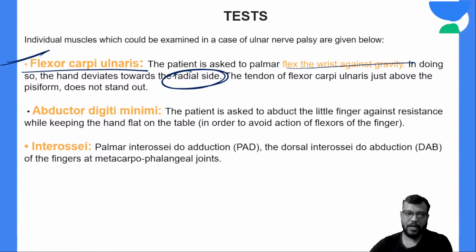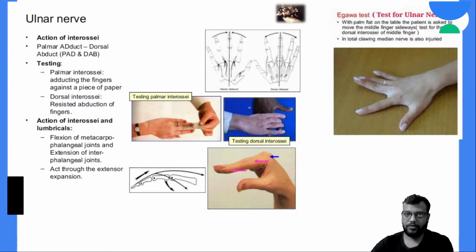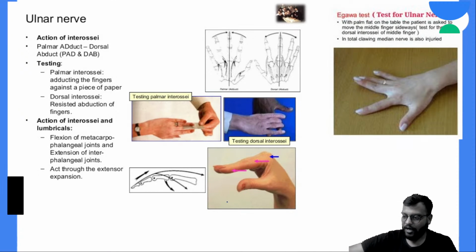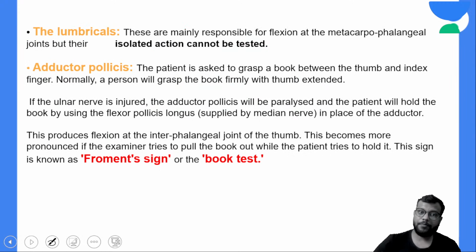Among the interossei, the palmar interossei are tested by the card test, and the dorsal interossei are tested by Igawa's test. Card test we all know. This is your Igawa's test, but here you cannot do it like this. You have to keep the hand on a plane or on a table, then ask the patient to do the abduction like this. This is Igawa's test for the dorsal interossei, and the card test for the palmar interossei. The isolated action of the lumbricals you cannot test.